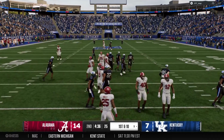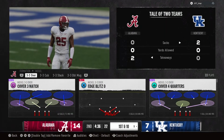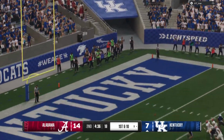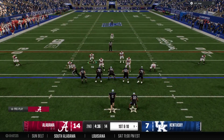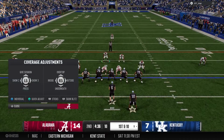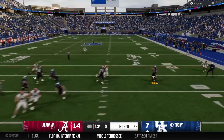Coverage team does a good job and touches it dead. No return on this one. That's a great job downing the football, setting your defense up, great field position. A lot of times you let that thing bounce one too many times and it climbs in the end zone. But that was a good job of making sure you downed it and set your D up.